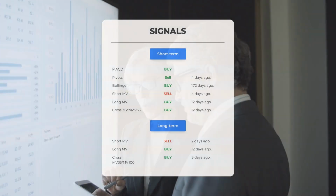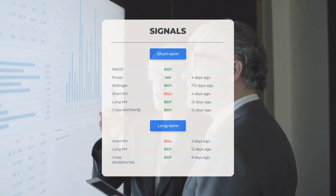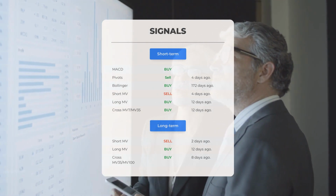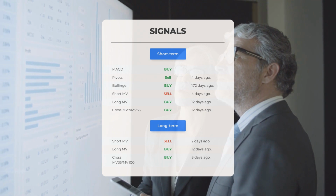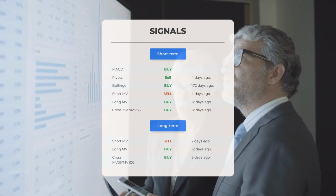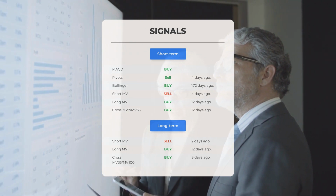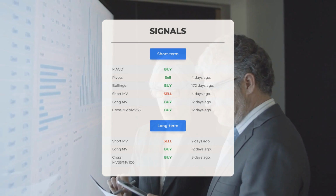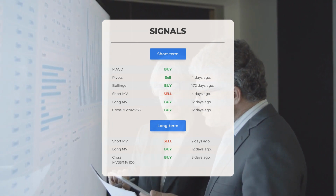Here are some other signals you might find interesting. Moving average convergence divergence, buy signal. Pivots, sell signal 4 days ago. Bollinger, buy signal 172 days ago. Short-term moving average, sell signal 4 days ago. Long-term moving average, buy signal 12 days ago. The relation between the short and the long moving averages, buy signal 12 days ago.